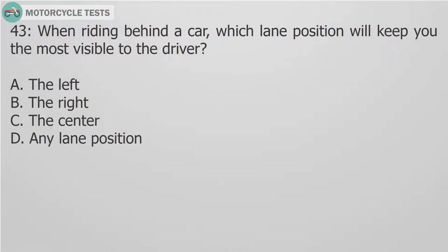Question 43. When riding behind a car, which lane position will keep you the most visible to the driver? A. The left. B. The right. C. The center. D. Any lane position.